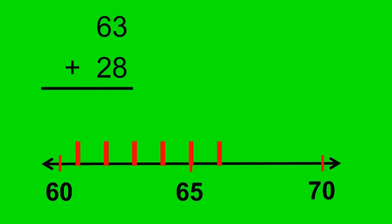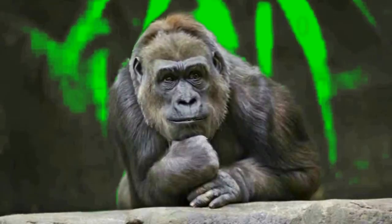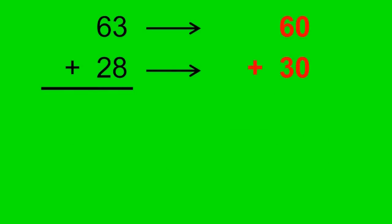So where does 63 go on the number line? Here it goes, and as you can see, it is less than halfway and is closer to 60. So we can change 63 to 60. Now let's estimate 28. 28 is between 20 and 30. But let's not draw a number line. Try and picture one in your head. Oh, 20, 30, 25 in the middle. And 28 is greater than 25, so it is closer to 30. Change 28 to 30. Now we can quickly add.